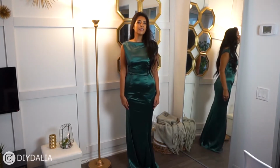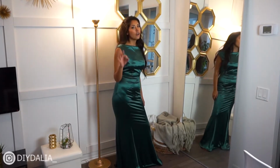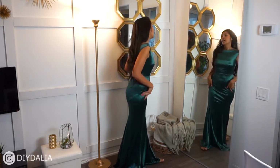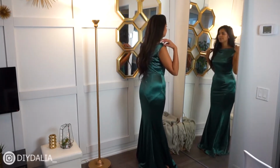I am 5'8", and this is the perfect length on me. I could use a little bit of a heel and still be okay. If you're shorter than 5'8", you're good to go, because you can always get it hemmed a little bit if it's too long. But if you're taller than 5'8", this is not going to work for you.